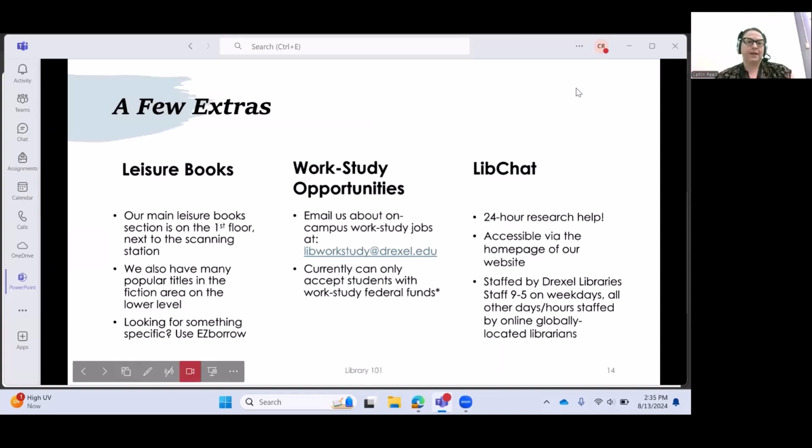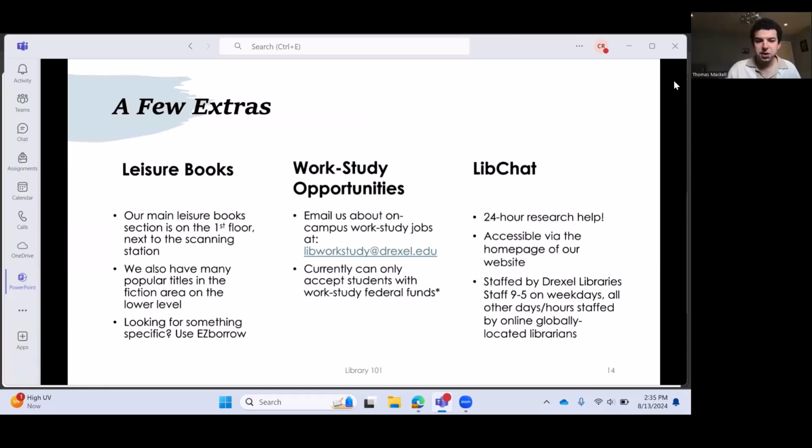And then work study opportunities. Feel free to email LibWork Study about this, but you can also find these opportunities on Drexel One. Thomas, did you want to talk about work study? Yeah, so that email address, libwork study, goes to me. You can email even if you're not sure that you have work study, and I can tell you how to find out. It's based on your FAFSA. You would see under the billing and financial aid tab of your Drexel One an option to accept that work study funding. That is funding which comes from the government and you're paid out of a general fund. And it's need-based. So if you qualify and you accept it, you can apply and you could work at the library.